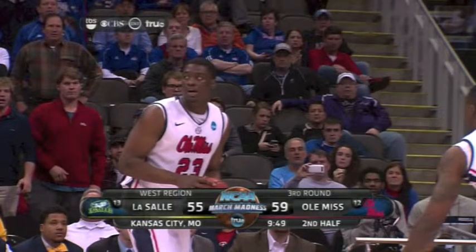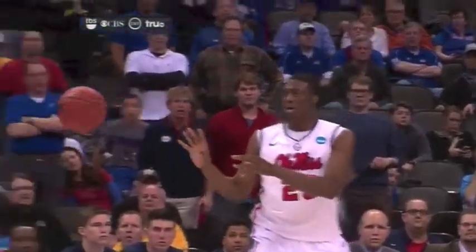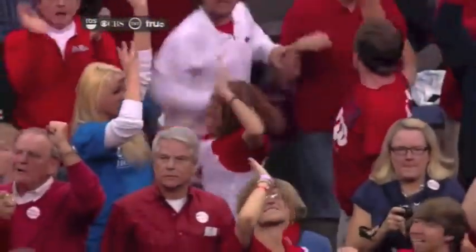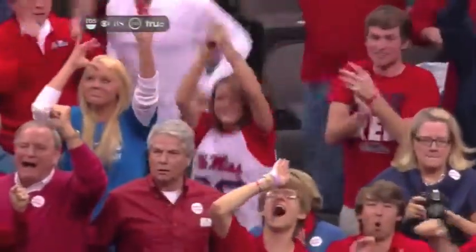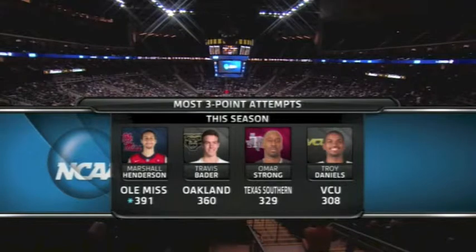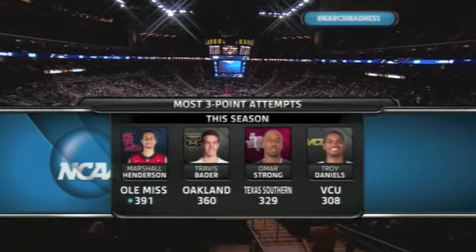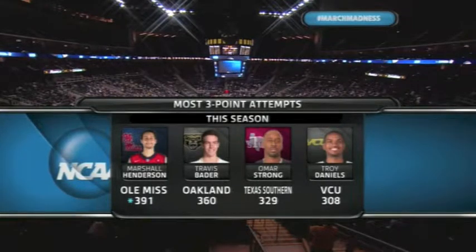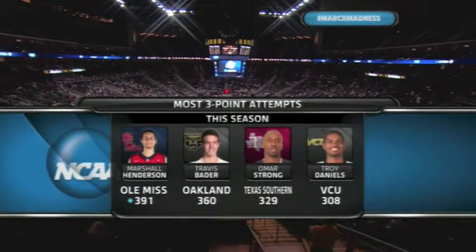Back in Kansas City, the Rebels have turned the tide here in the second half, and this was the last bucket, the 3 for Marshall Henderson. And he is finding the range tonight. You see the reaction of the Ole Miss crowd. And you look at the numbers, most three-point attempts this season. Oh boy, look at that, 391. If they can go on and win this game, he's going to crack the 400 barrier.